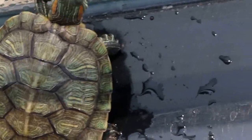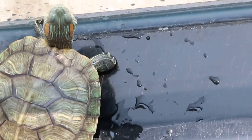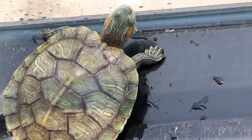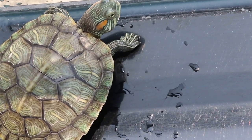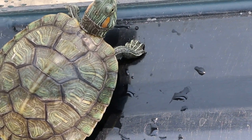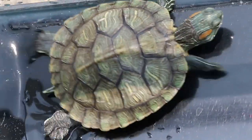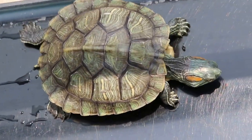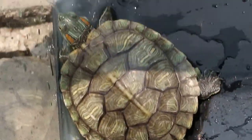According to the owner, the pellets are of two types. One is red and one is green. And the two terrapins she has, the other one is 1.5 times bigger and of the same age as this one. The other one eats about 30 pellets a day as compared to this one eating 15 to 20. So they become very choosy on the type of pellets. They won't eat the red ones, but they will eat the green ones, and they must be fresh in the water before it dissolves. Once it dissolves, they won't touch it.